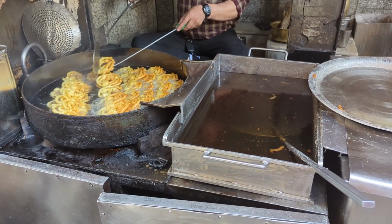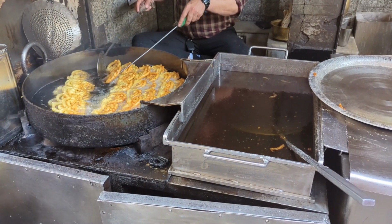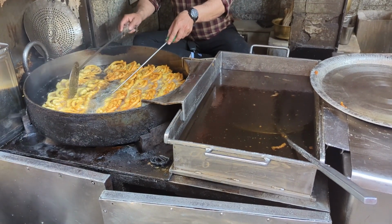You have water there, you can wash your hands. I know, I was like, I don't want to wash my hands all through it. I did it anyway.